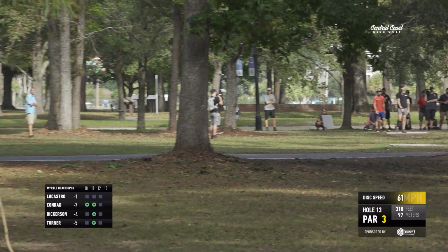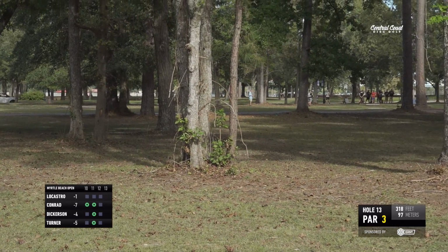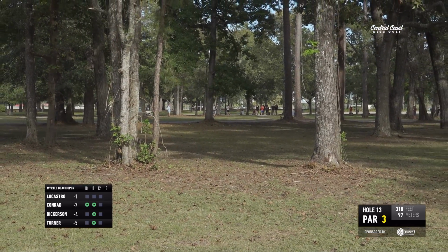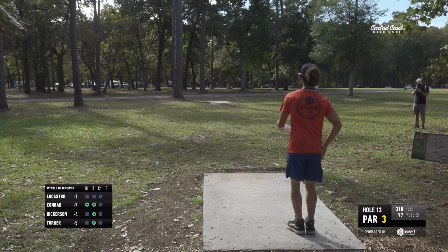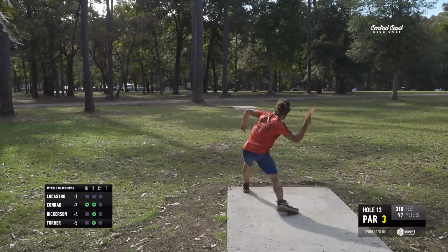I think it's funny, both these guys throwing forehands on the opposite lines. That is kind of funny. Good catch there, man. But looks like Chris picked the right line, apparently, because Austin caught a tree there.